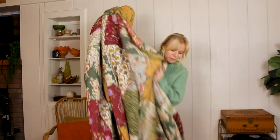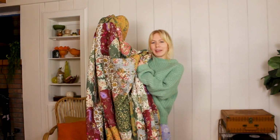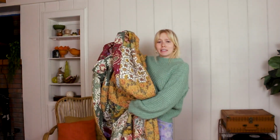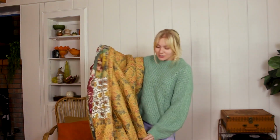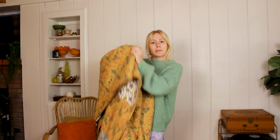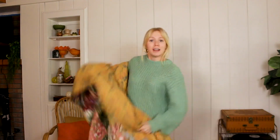So I may end up doing a whole thrift flip with just this quilt to make a bunch of quilted pieces, because there's so much of it. So I still haven't decided what I'm going to do with this quilt. I got it for $20. I think originally it retails for like $150 for a king size. So help me out and let me know in the comments below whether I should make it into a bunch of quilted clothing or just keep it on my bed as a cute little cottagey quilt. Let me know.